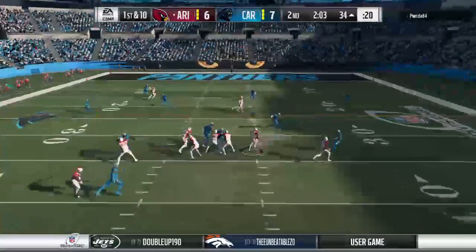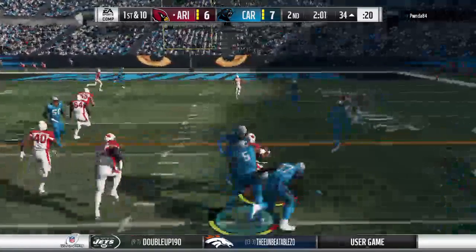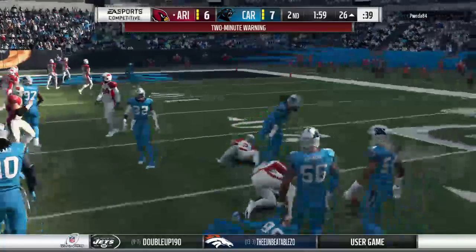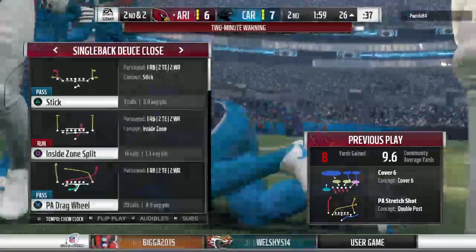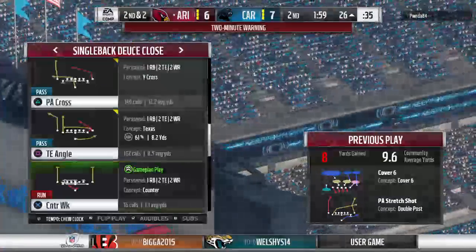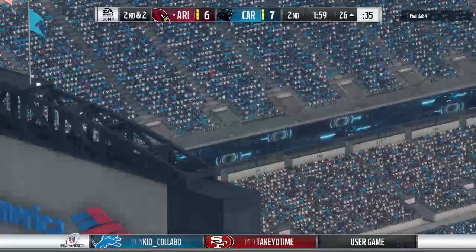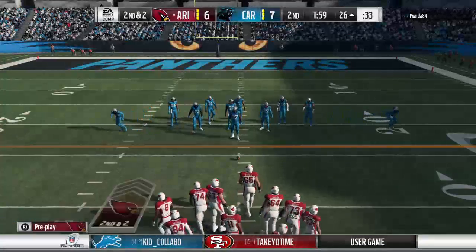Play fake. Here's Prescott sliding out of the pocket. Stopped short of the 25, but that second effort got him a couple extra. 1:59 to go in the first half. Back with more NFC playoff action after this.